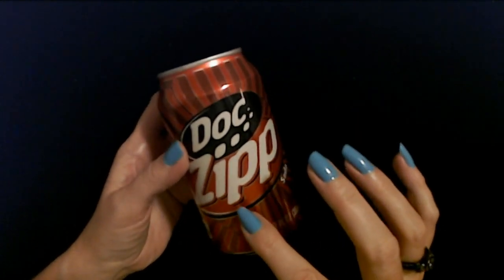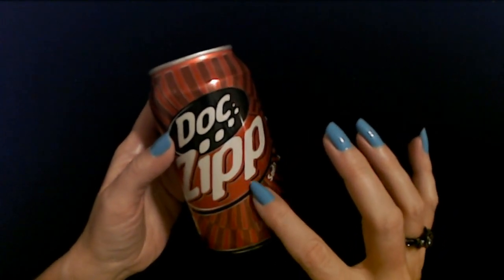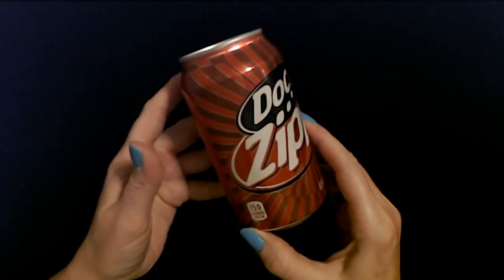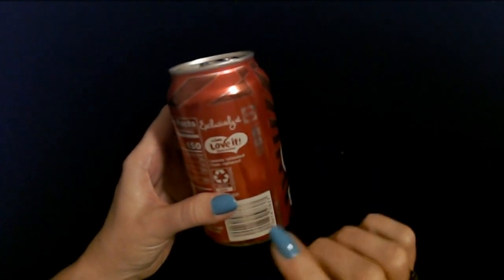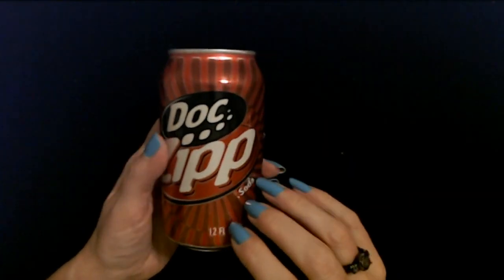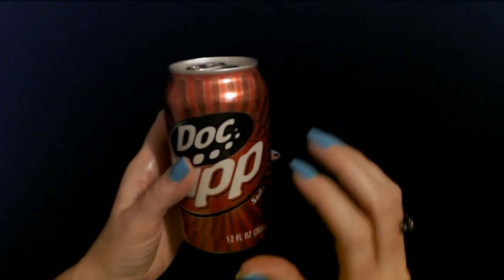Doc Zip soda. Okay, this is a little different. Oh, it's from Lidl. Yes, that is how it's pronounced in the USA. You're right, Lidl. I did confirm that with the company, actually. There was some controversy over it and feathers got ruffled, but I did confirm it.